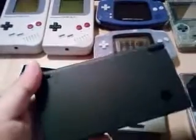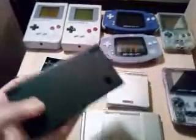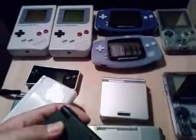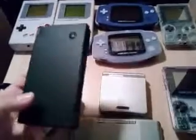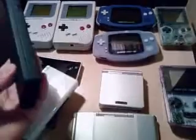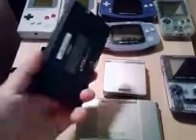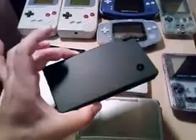Well, those are all the Nintendo handhelds that I currently have. I'm only missing the Japanese Game Boy Light, and of course the Virtual Boy. These items are not hard to get, however, getting the price that you want for them is a different story.